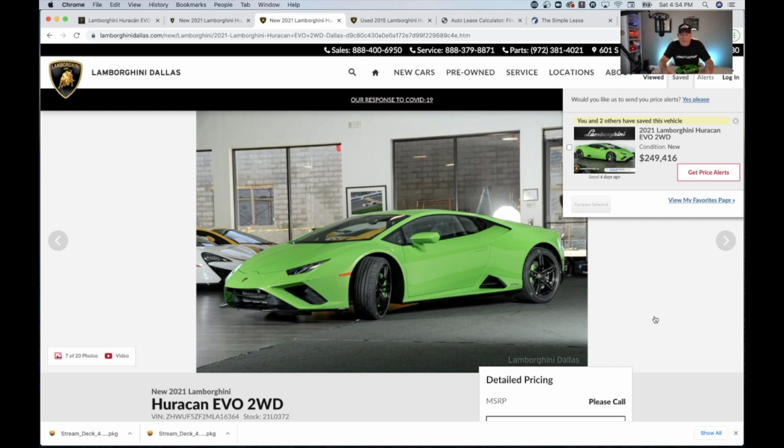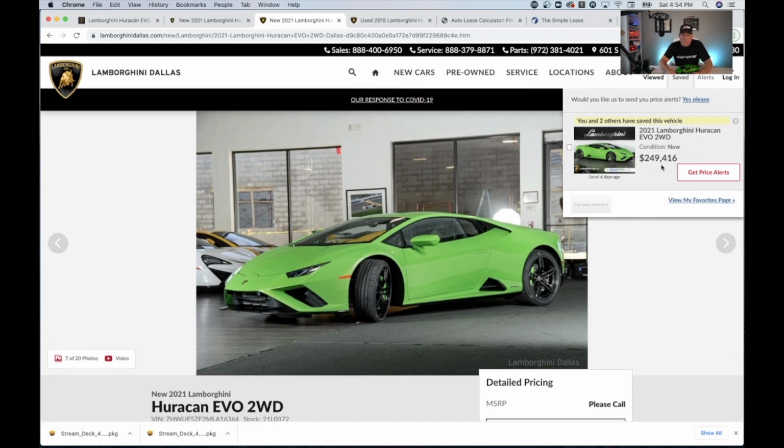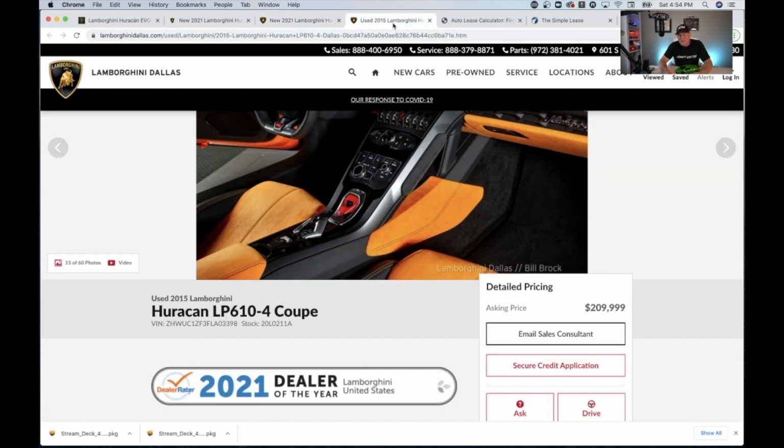Now, that may not happen because these cars are selling like crazy right now, because it's like everybody's made money this year. I don't know what's going on. So this thing probably won't be there. This is in Lamborghini Dallas. My plan is to go through Lamborghini Newport Beach. I know the guy there, and he's been awesome and hung in there with me all this time, and he says he's going to find me the right car. And this is a brand new one, and this is $249,416.